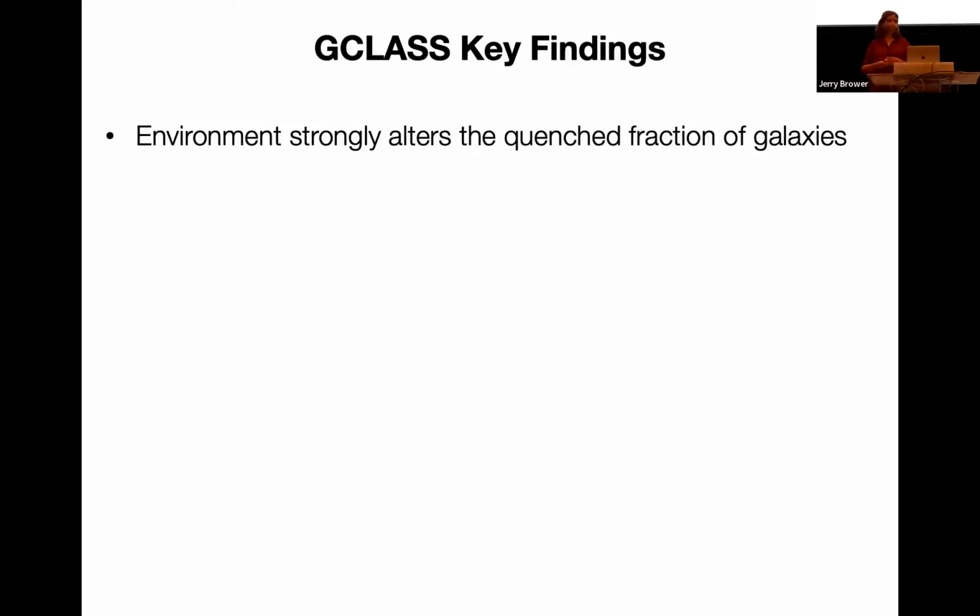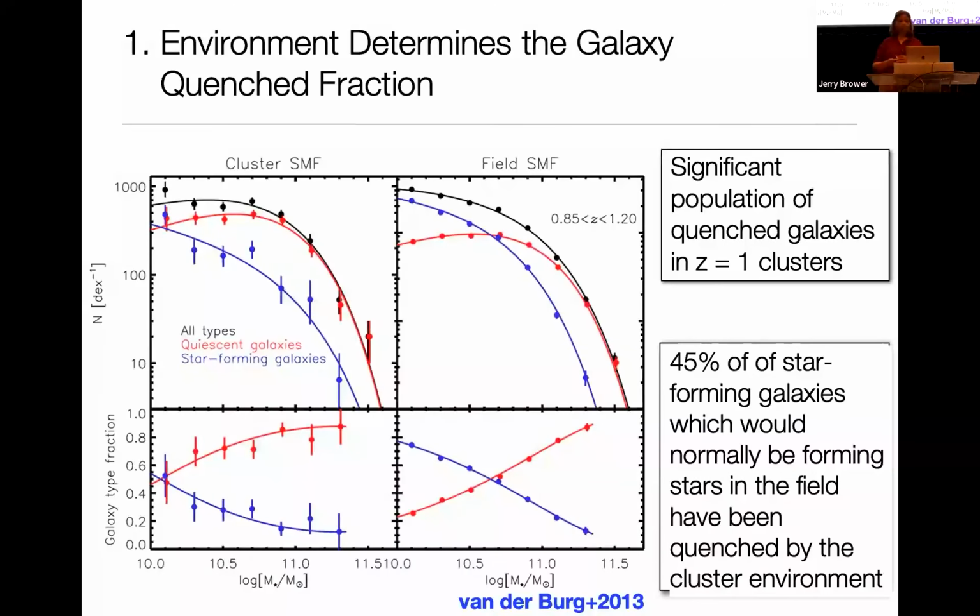Well, we learned that even at redshift 1, the environment strongly alters the quenched fraction of galaxies. What you're seeing here is a cluster stellar mass function on the left and the field stellar mass function on the right. Black is all galaxies, red is quenched galaxies, and blue is star-forming galaxies. And you can see that there's a significant population of quenched galaxies in those redshift 1 clusters.